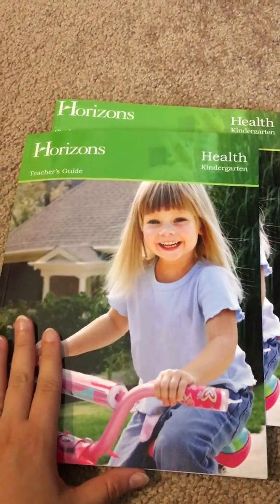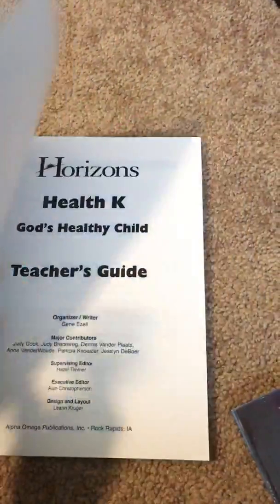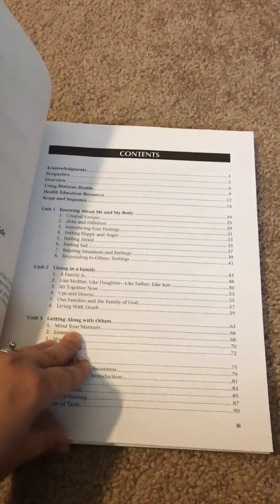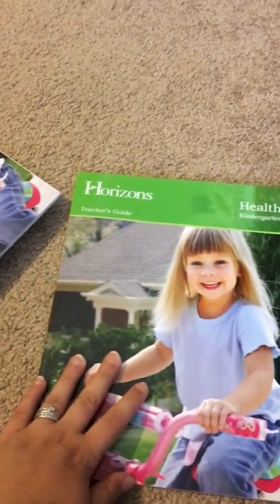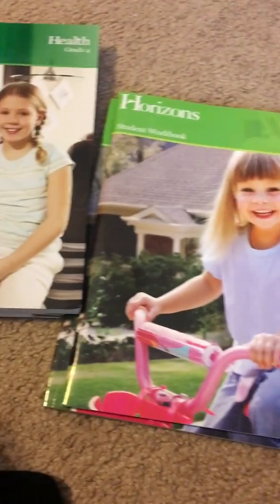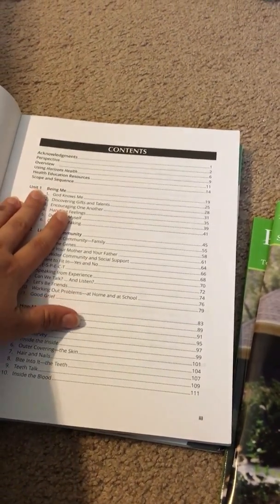For their health books, I chose Horizons. Again, it's biblical. And it goes through basic health information, how to take care of their bodies, the senses. I like that it teaches things like manners. And then it goes into first aid and taking care of yourself or someone else when they're sick and things like that. And the information is different per grade level, so I did buy the 3 different grade levels, but as much as possible, the units, the categories are still the same.